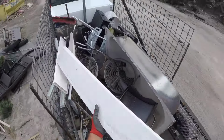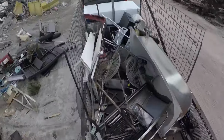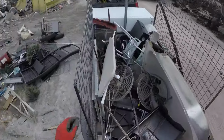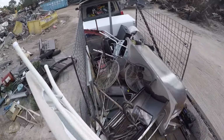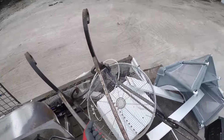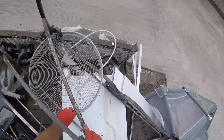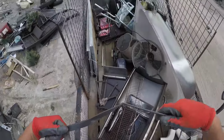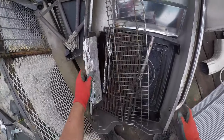What do you guys think? I don't know that I'm gonna keep that table. Convince me otherwise. We might clean that. I haven't decided yet. I need someone to convince me or unconvince me, one of the two. So aluminum. That's two.